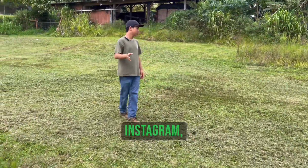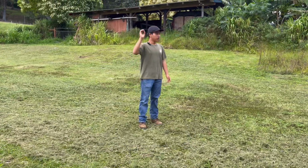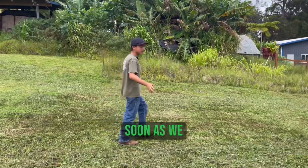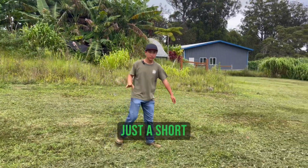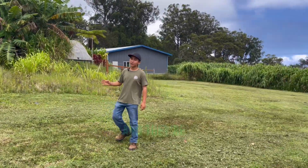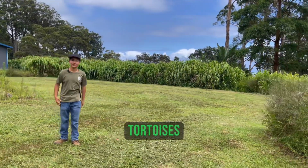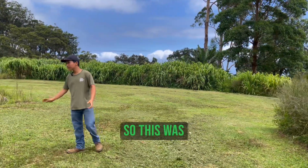So like I said, temporarily, if you do have Instagram, you'll be able to see the new animals that are going to be going in here. I'll probably post them as soon as we get them and put them in here, just a short little sneak peek at them. And they're not going to be the only ones, because from now on, we're not going to just have turtles and tortoises here.